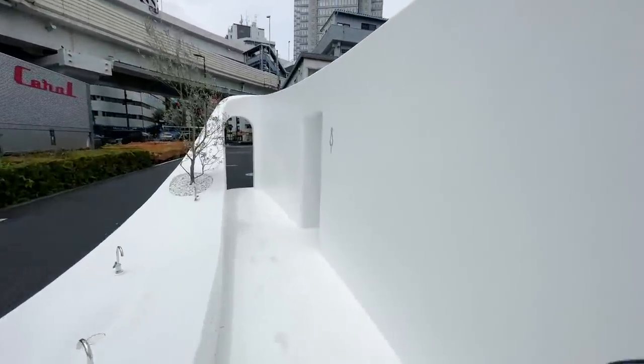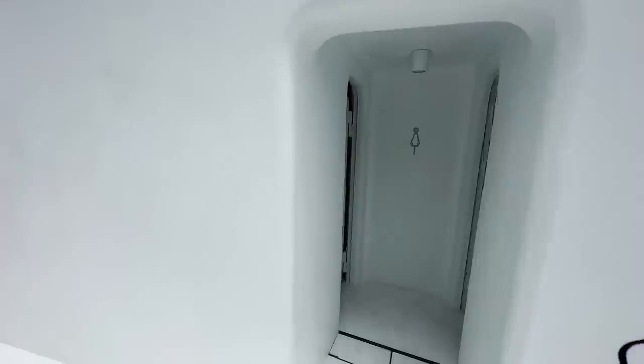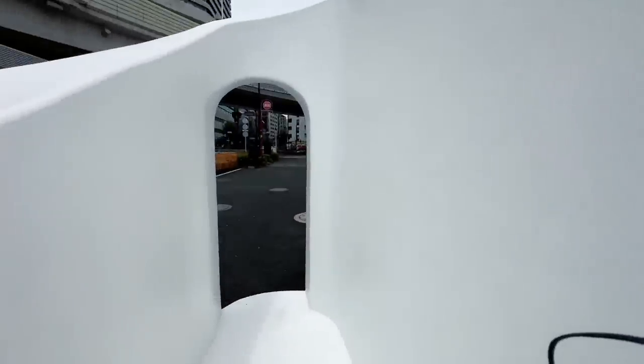I'm not gonna show you the ladies' room, because I don't want to get arrested, but if I did, I could do it in passing. All right, I feel dirty now.